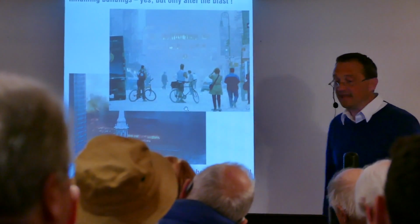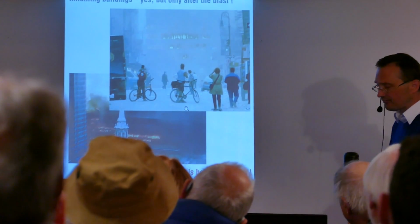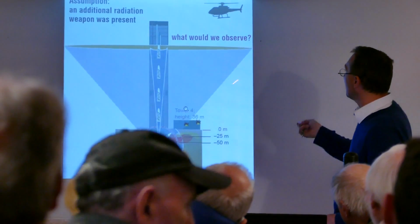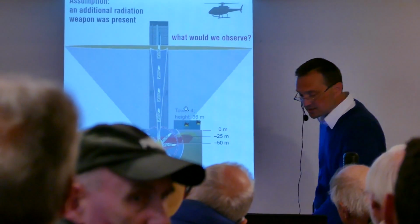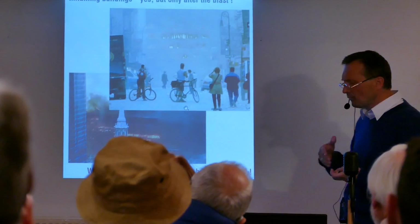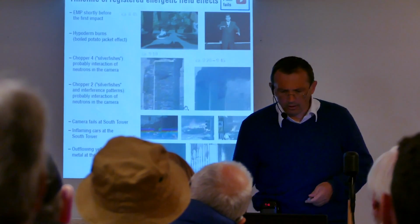So inflaming building, yes, but this is a picture after the blast. It makes sense that for a classical nuclear weapon, when this goes off and the radiation angle is present, we had these burning buildings as we observed. But we have to look for camera fails before the blast, if you talk about some strange nuclear weapon which was activated before the main blast.